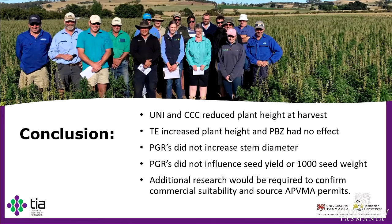So moving forward from this, uniconazole and chlormecoquat have shown the most potential here, and there would definitely need to be additional research to really work out the rates and the timings of application to confirm the commercial suitability of this, and then of course to source APVMA permits.